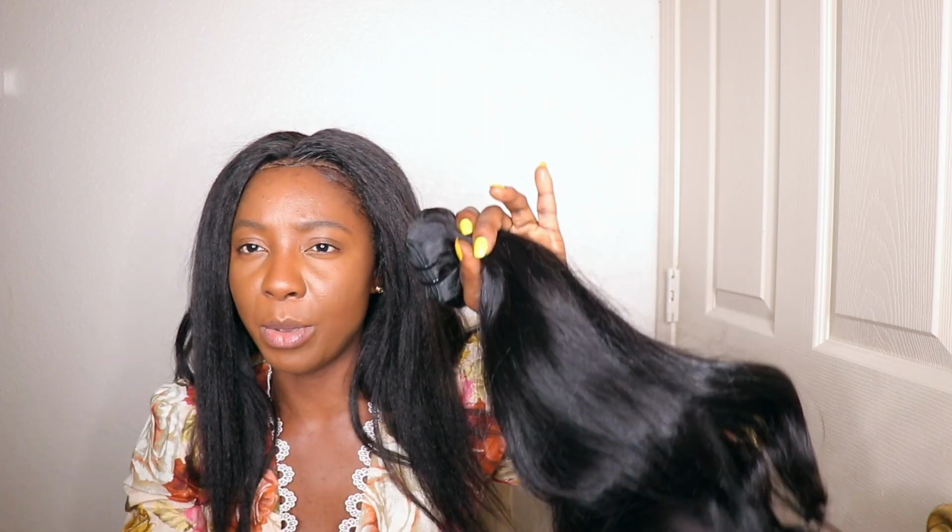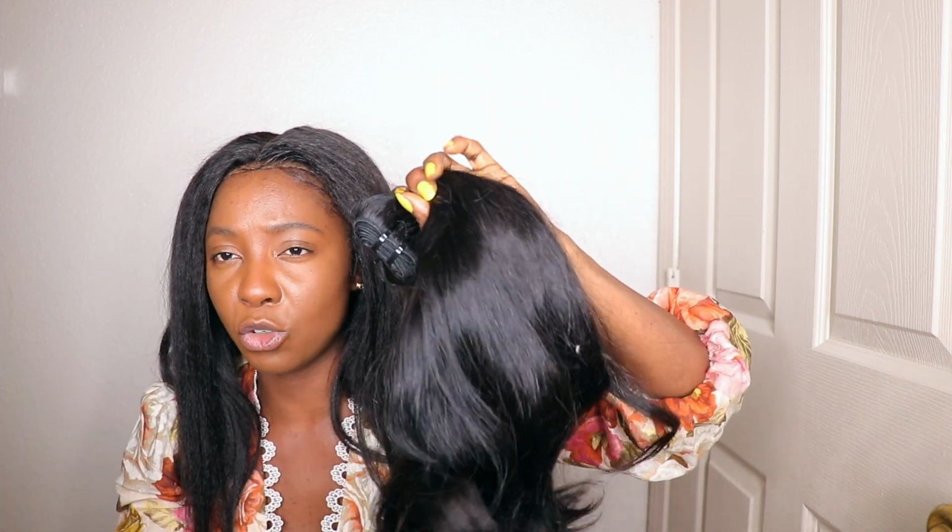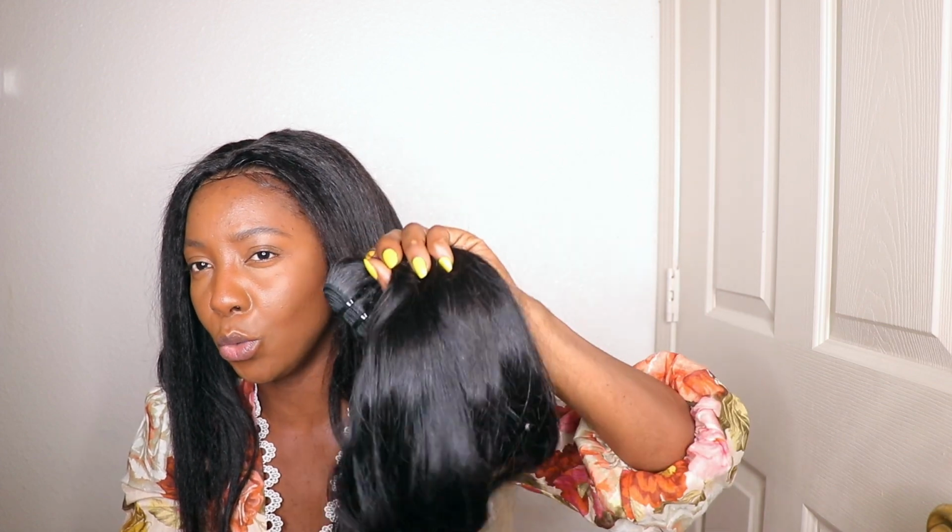I would say if you've been waiting or thinking if you want to try it, I bought this hair with my own money. Nobody sent it to me for free, so I'm just giving you the real tea on it. It's really good. This is a really good investment. I always buy hair from AliExpress, but this is beautiful.